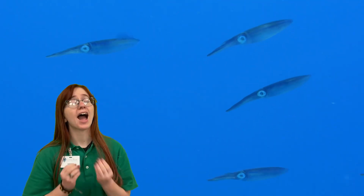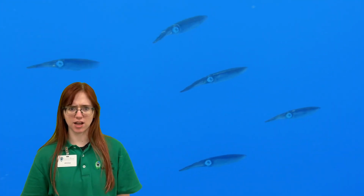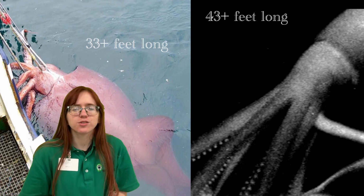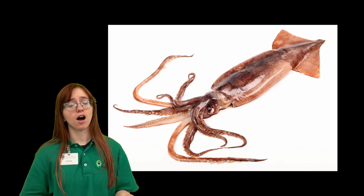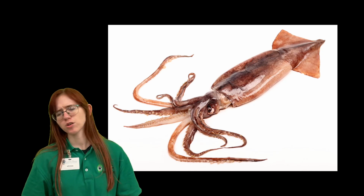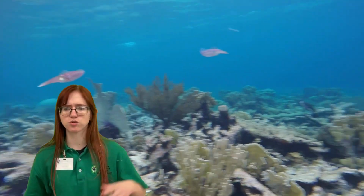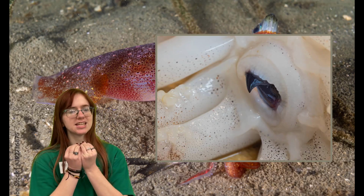Squid make up over half of all cephalopods, with over 300 separate species, ranging in size from deep-sea monsters like the giant squid and the colossal squid, to cute little critters like the bobtail squid. But no matter their size, all squid have 8 arms and 2 tentacles. But they don't use them to move around. Squids move through jet propulsion, so they use their tentacles to reach out and strike at prey, and then drag them closer to their beak so that they can eat them.